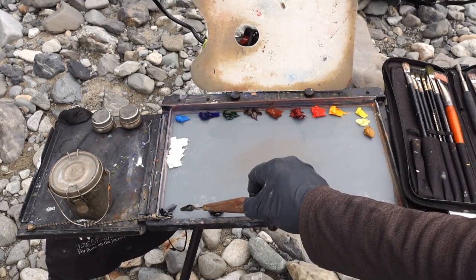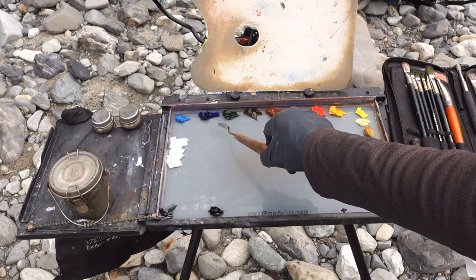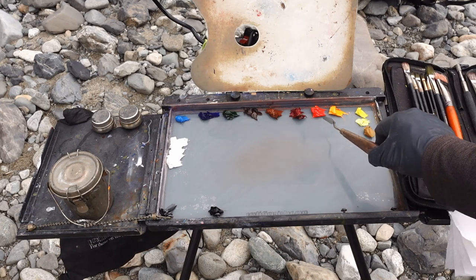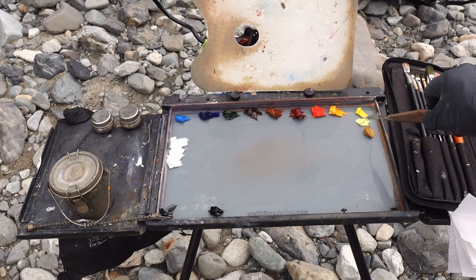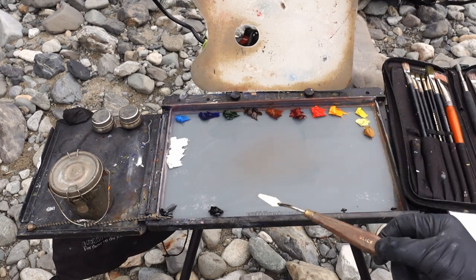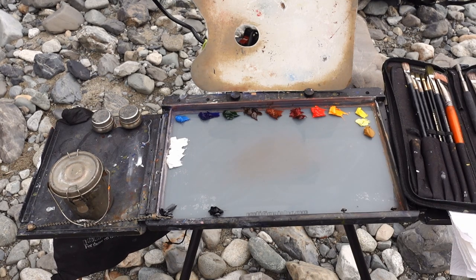Ivory black, Rembrandt cold gray, titanium white, cerulean blue, ultramarine blue, sap green, burnt umber, burnt sienna, alizarin crimson, cad red, cad yellow, yellow lemon, just a bit of Gamblin radiant lemon, and yellow ochre. I'm not sure I'll need all of these. They're kind of my standard colors for painting outdoors here in the Pacific Northwest.